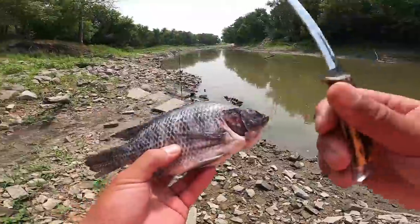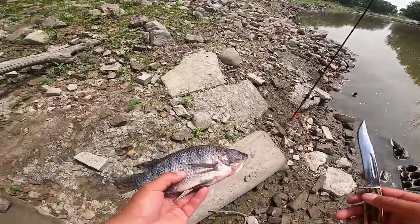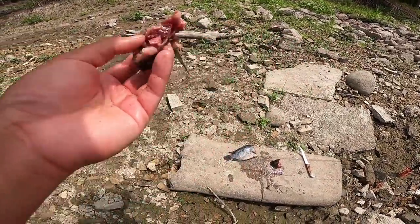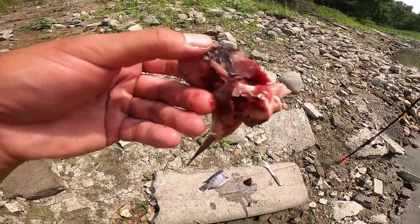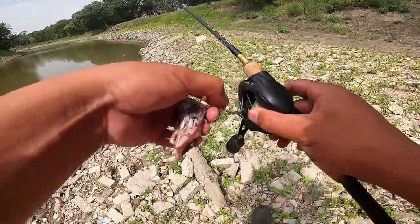Just like that. I brought a handy dandy knife. We're gonna find somewhere where we can cut this bad boy open. This looks like a good shot right here. Let's just slice off his head. Oh yeah, well, let's throw this bad boy on and see what happens. This is kind of like the upper midsection, and I don't know, if I was a catfish, I would definitely eat that. All right, this rod, let's see if this rod can get it done with the tilapia.